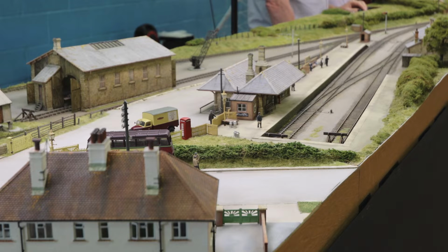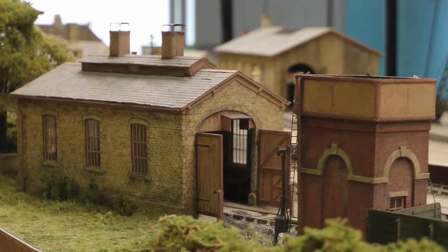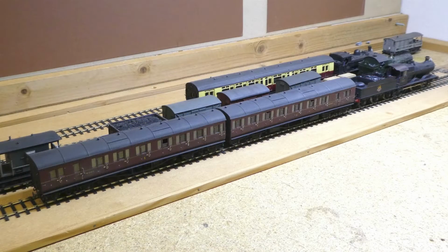The model depicts the station as it might have appeared during the transition from GWR to British Rail ownership, during the period between 1947 and 1955. As was typical of minor routes at that time, the buildings retain the colours of the former GWR. But most of the engines and stock carry the new liveries of British Rail.